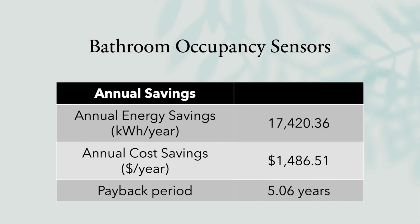If occupancy sensors were installed in all 13 bathrooms, the Veterinary Health Center would see an annual savings of 17,000 kilowatt hours per year and almost $1,500 per year. The installation costs were estimated based on outside contractors, so there is a high upfront cost. It is likely that the payback period will be lower if done in-house. It is still recommended to install sensors in the bathrooms, and it is already implemented in other parts of the College of Veterinary Medicine complex.